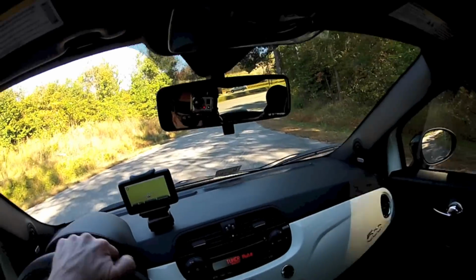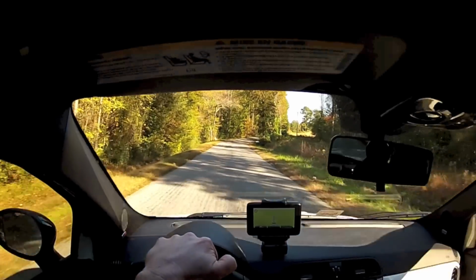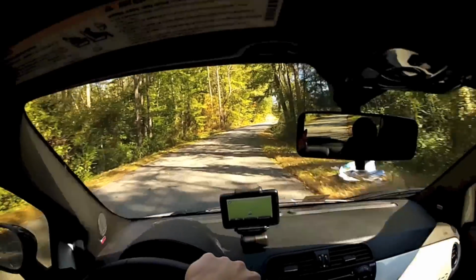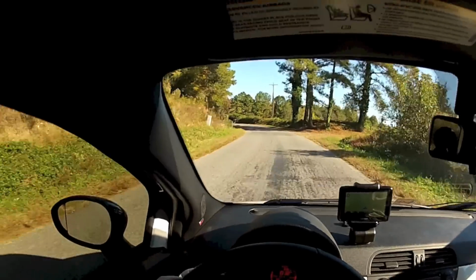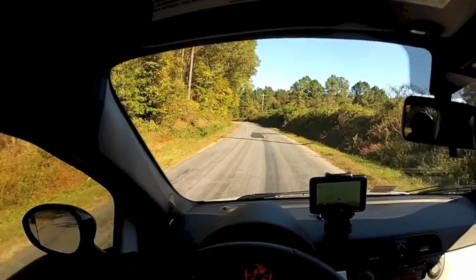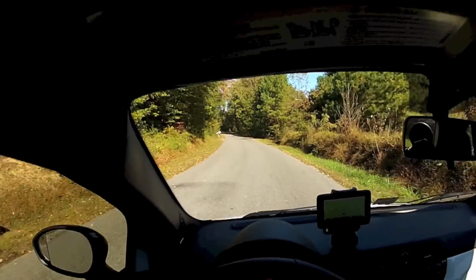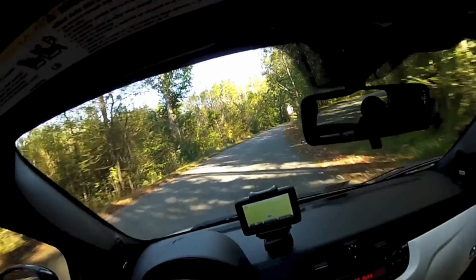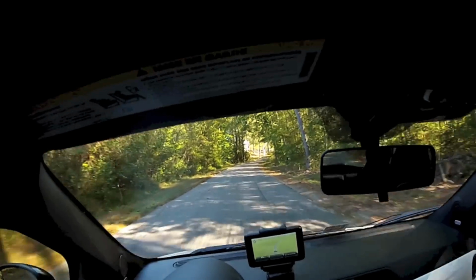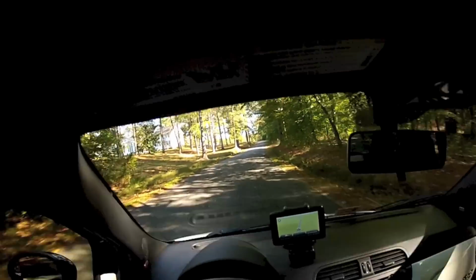So, a lot of fun. Fun little car, just a blast to drive. Gosh, what a blast. Just hugs those corners just so nicely. Not breaking any speed limits, really. I'm gonna slow down here. But what a great time. Beautiful vehicle. Very happy with it.